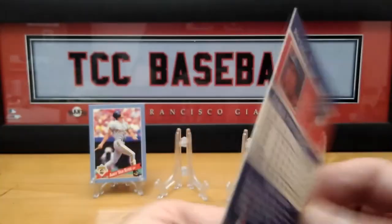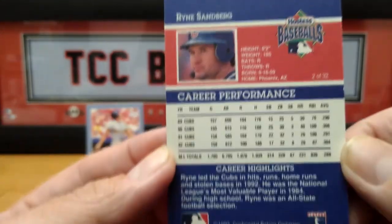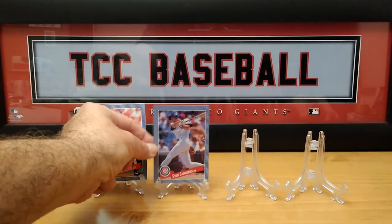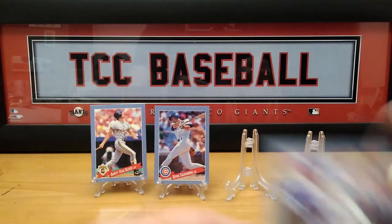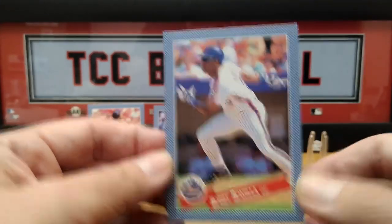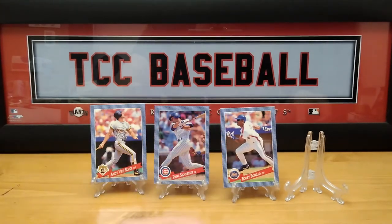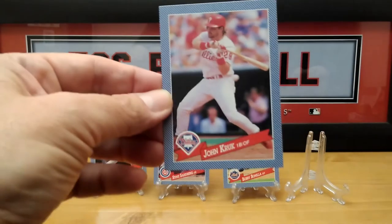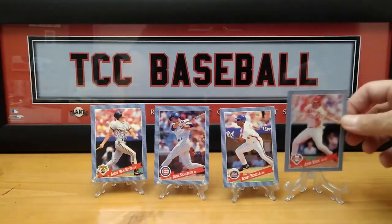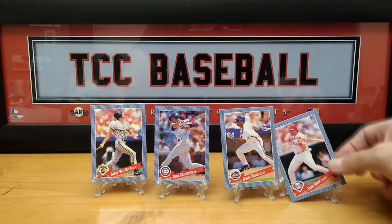Ryne Sandberg. 2 of 32. So you have Series 1 and Series 2 here, I believe. I was trying for the complete series. I do know I'm short some. There's Bobby Bonilla. Was hard to find what card was in what package, because you know they weren't marked Series 1 and Series 2.